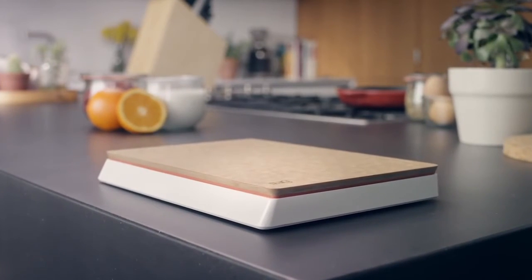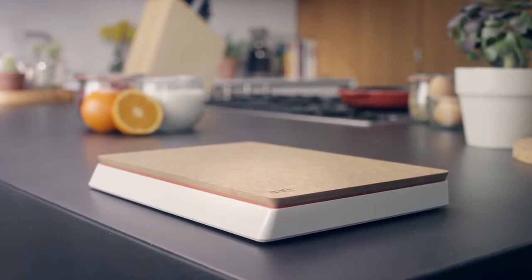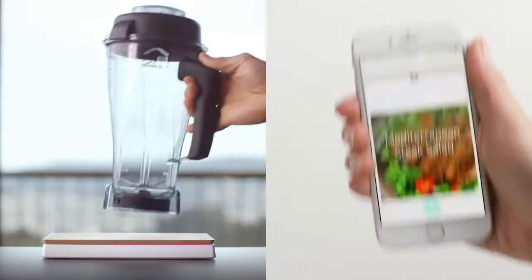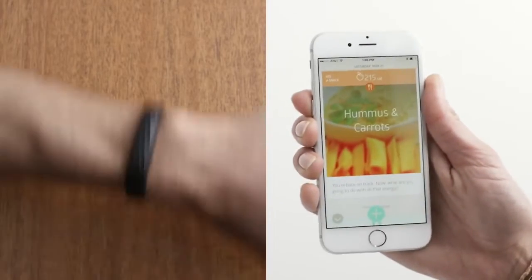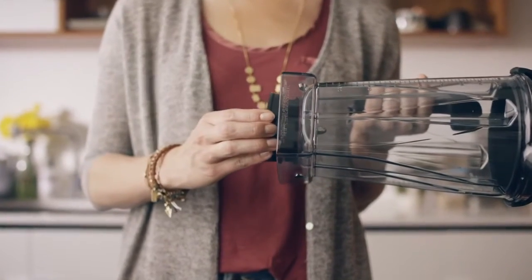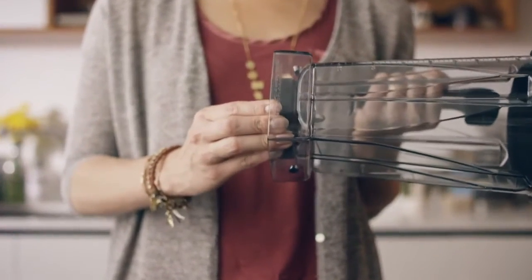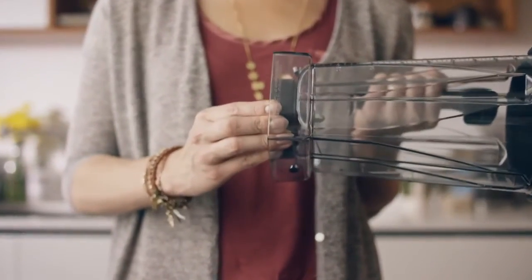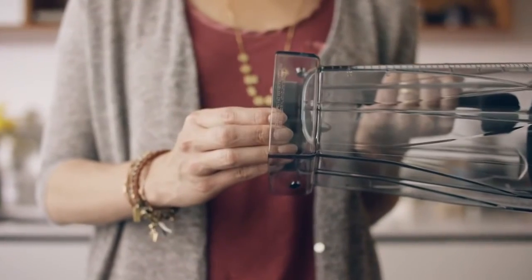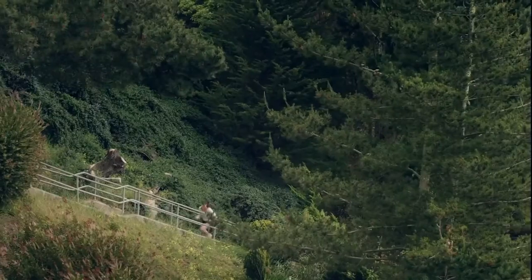Introducing Countertop. Countertop shows you how to eat right and get the most out of your appliances. It works with Vitamix blenders, Crock-Pot slow cookers, and fitness trackers like Jawbone Up. And here's the thing. Countertop works with the appliances you already own. Let's wind that back. There. At exactly 6:42 p.m., this blender achieved smartness.